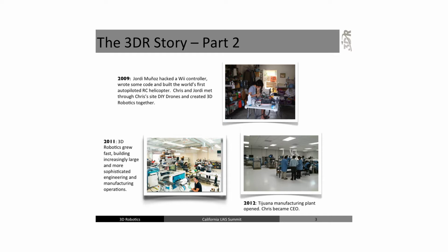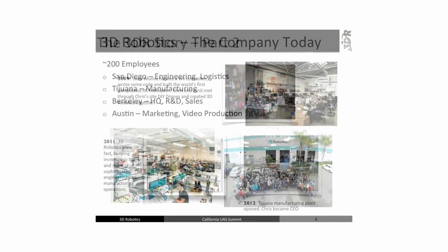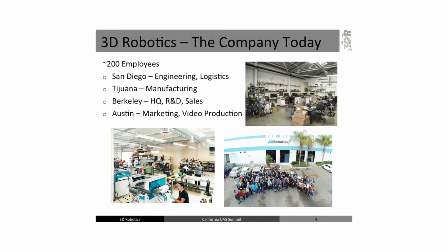Grew so much that they decided they needed to build a factory in Mexico. So they built up the current factory in Tijuana, and we've been growing at about 100% annually for the last several years. So we're up to about 200 people. About half of those are in Mexico, about 50 of them here in San Diego. Berkeley is the headquarters, and we've been growing some engineering expertise up there as well. And our marketing and video production team is in Austin, Texas.